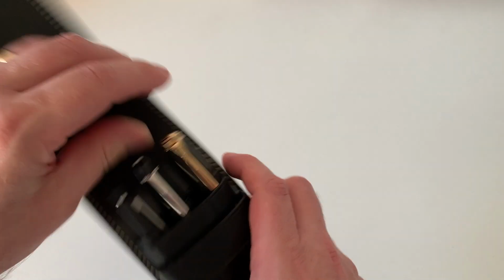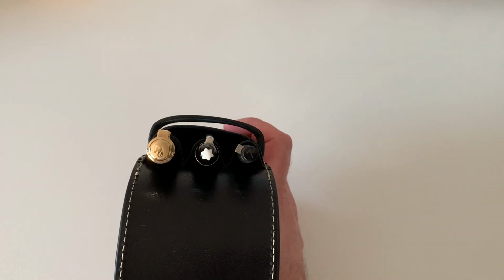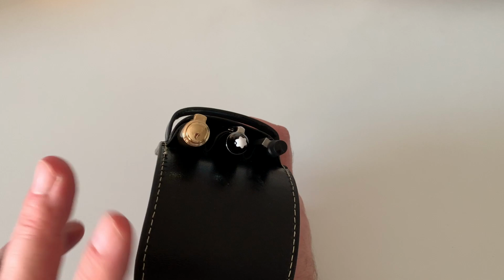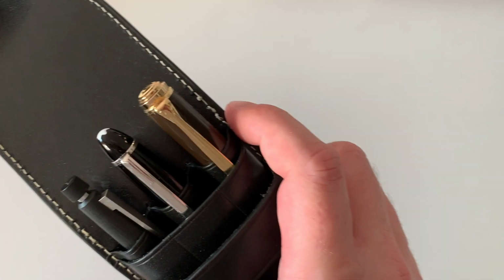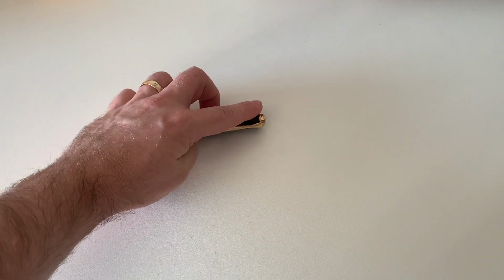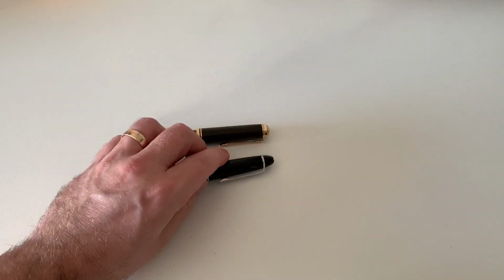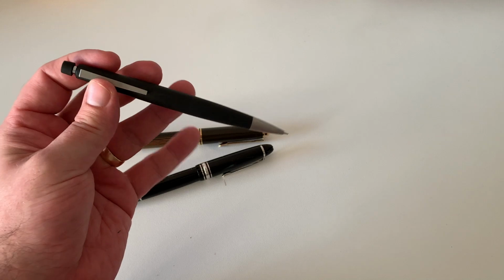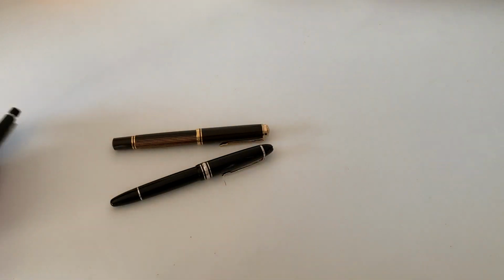Let's take the pens out and talk a little bit about slot size. So the max you can get in here is sort of the width of a Pelikan M800 or a Montblanc 146, at least right here in my case. I do have in here the brown striped M800, a 146 Montblanc, and a Lamy 2000 pencil that I got from Fontoblumo, and I will have to review that one also in the near future.